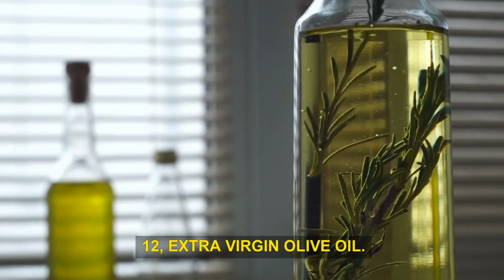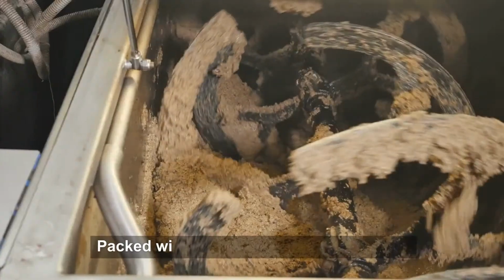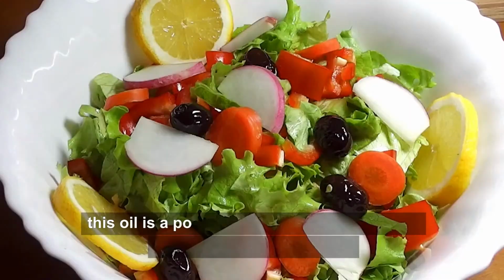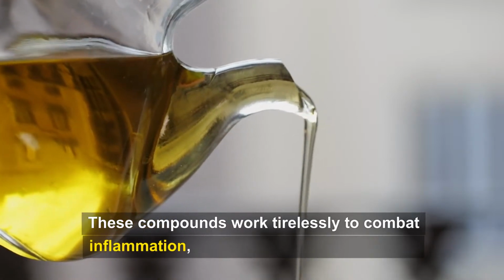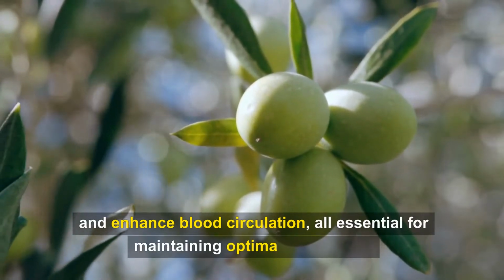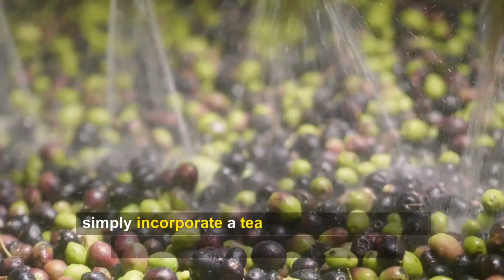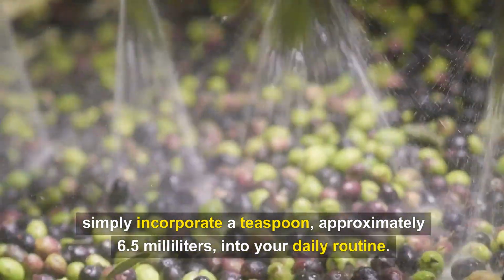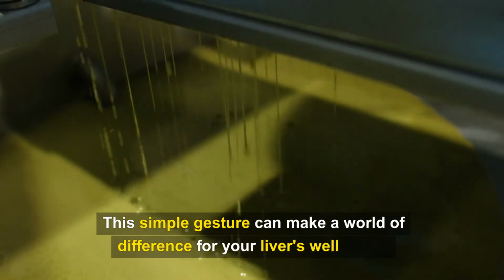12. Extra virgin olive oil. Extra virgin olive oil isn't just a kitchen staple, it's a golden elixir for your liver. Packed with polyphenols like oleocanthal, this oil is a powerhouse of anti-inflammatory and antioxidant goodness. These compounds work tirelessly to combat inflammation, reduce fat buildup in the liver, and enhance blood circulation, all essential for maintaining optimal liver health. To unlock the full benefits of extra virgin olive oil, simply incorporate a teaspoon, approximately 6.5 milliliters, into your daily routine, whether you drizzle it over salads, use it for cooking, or simply enjoy it as a dipping sauce. This simple gesture can make a world of difference for your liver's well-being.